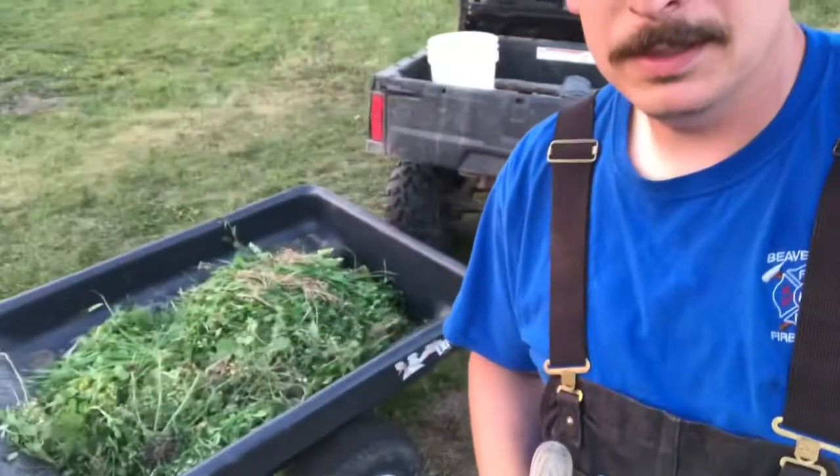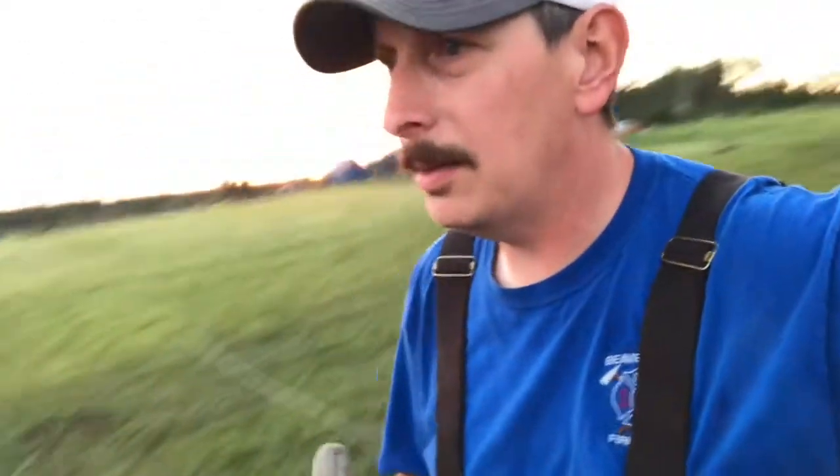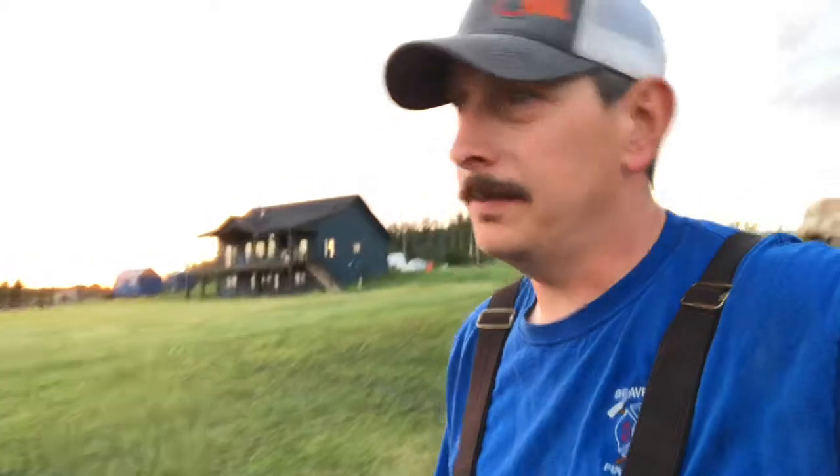So I'm going to dump this trailer load of greens in with the little piggies over here. They're going to eat this all up, and well, you can see in here, we've been feeding them in here, and they clean up every single day. So I mean, at least it's not a complete waste. We're able to actually use it as a food source for the pigs, but still a pain in the backside.